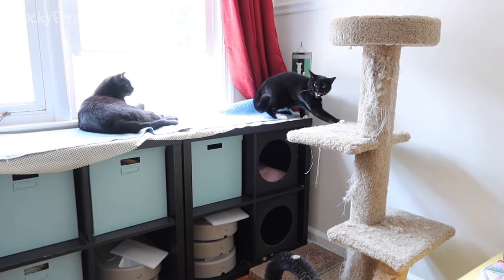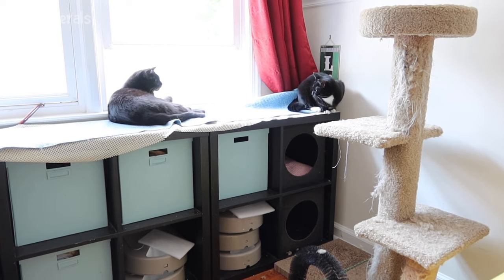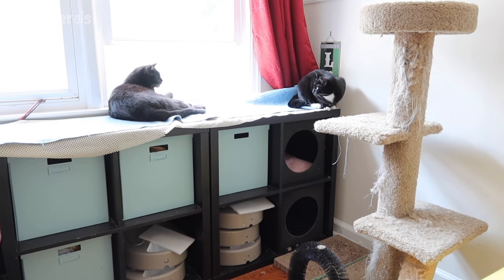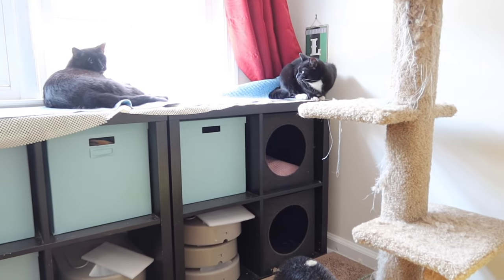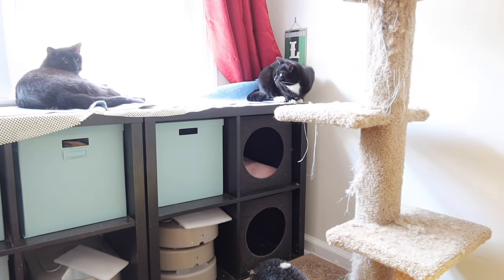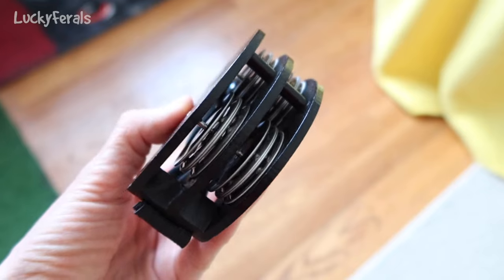So there's Boo and Sammy. Sammy just wants to be near a window. She doesn't want to upset Boo. You guys are okay. But let me show you what I found that works better than a spray bottle. At least so far it has.